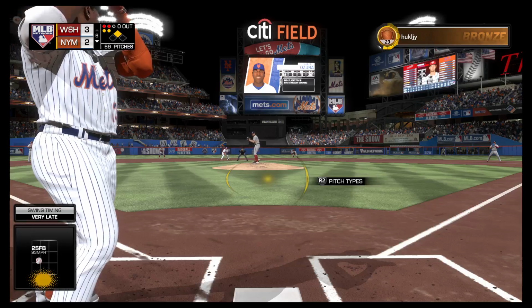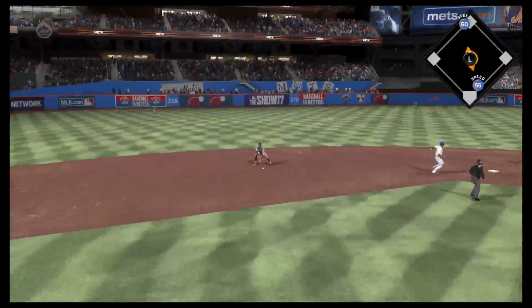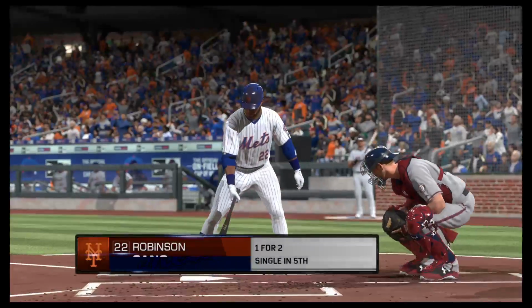A wave and a miss, a tick behind a good fastball. Hit on the ground out to short. Correa is up with it. Throw in time as he's called out on a bang-bang play at first.